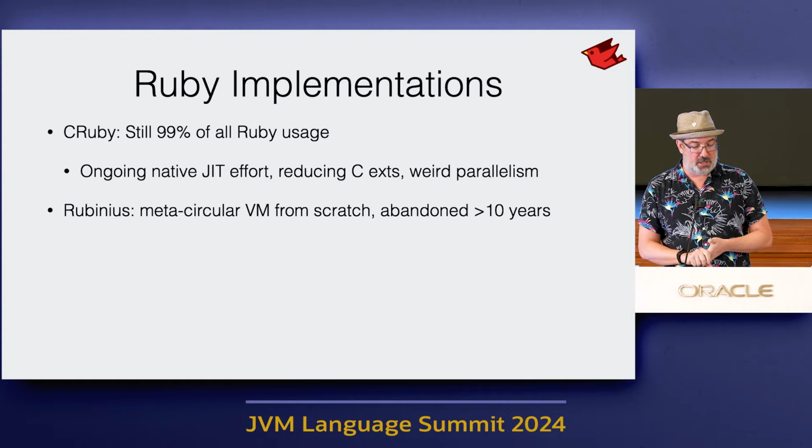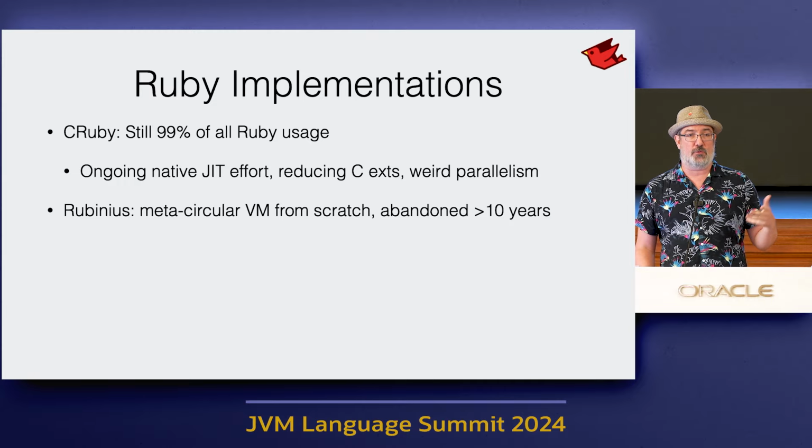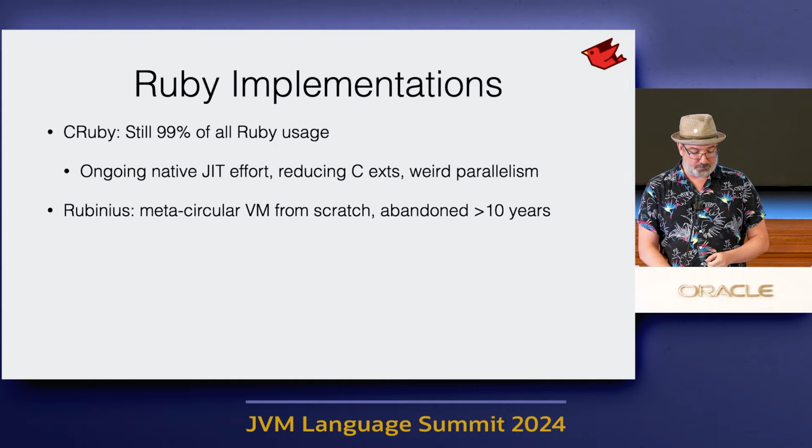Rubinius was an implementation. It's kind of abandoned for about 10 years now. It was a from scratch, meta-circular VM for Ruby that was being built by some friends of ours from the Ruby community. He just kind of lost steam and couldn't work on it anymore.